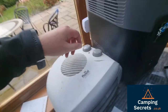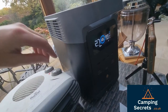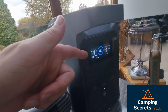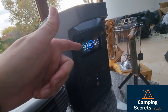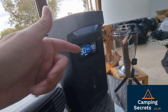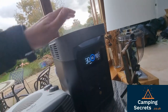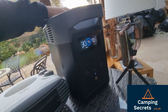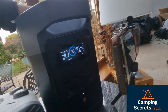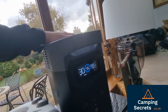Okay, I've plugged the fan heater in, ready to turn it on. We're at 100%. So let's go, full power. And straight away, the Delta is predicting about what I said. So I reckoned about 31 and a half minutes at full power, 1750, and that would give a 90% efficiency. If it lasts 30 minutes, I'll be impressed. And that'll be the first lithium iron phosphate power station I will have tested that manages to get close to the 90%. If so, I think this will be going to the top of my power station hall of fame.